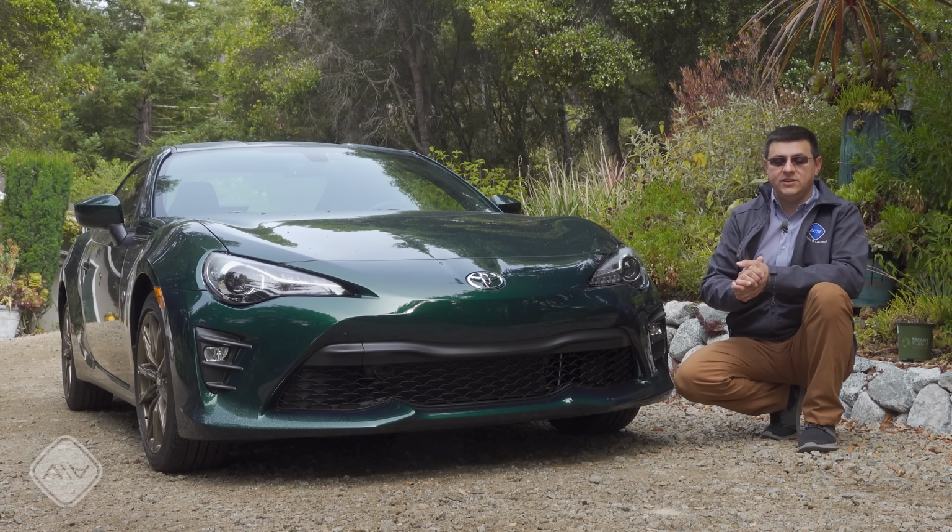Although there are clearly larger trunks out there, I was able to fit two of our 24-inch roller bags back here, and the trunk hinges don't impact cargo space, which is a nice touch. We also have a compact spare tire under the load floor, which is certainly a rarity today.